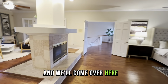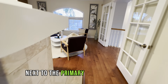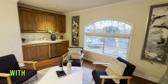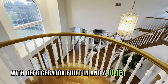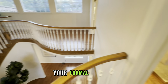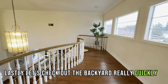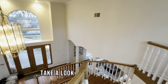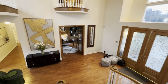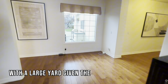And we'll come over here. There's a see-through fireplace next to the primary bedroom's office, which has its own little wet bar with refrigerator built in and a Juliet balcony. So you may greet your guests as they enter your formal entry. Lastly, let's check out the backyard really quickly. Take a look at the pool and the outdoor jacuzzi and the view of the mountains with a large yard given the size of our property.